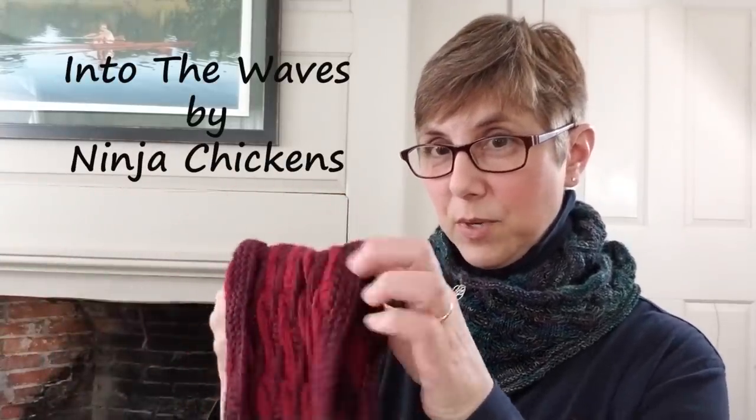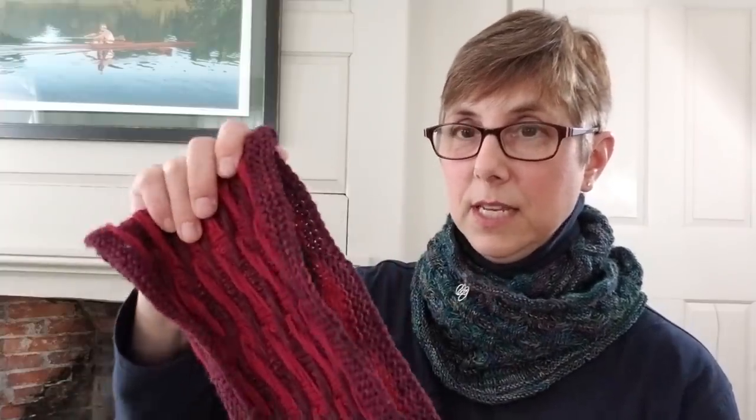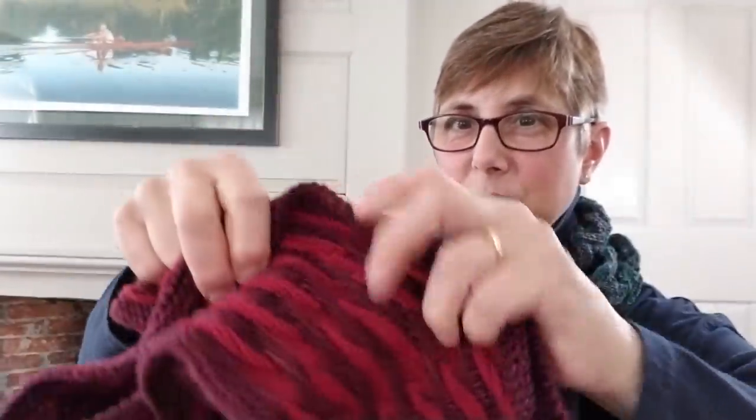The second project, I think I forgot to show it last time. This is another cowl. This is the Into the Waves cowl by Ninja Chickens, and this is in yarn that I won from Hey Brown Berry. Isn't this gorgeous? Now this is blocked, but I have worn it a few times, so it's starting to roll back in again on the edges. I just need to block this again, but look at this. Isn't this gorgeous? I love the yarn colors of it, and this was just a really super fun knit.